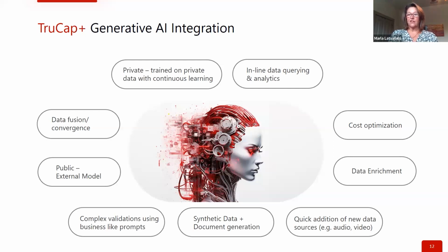So we look at generative AI for a quick addition of new resources, right? Audio, video. That is one of the things that generative AI is very good at. We want to make sure that we capitalize on those types of new elements as they come out. So synthetic data and document generation. When we look at the ability to do quick deployments, right? Back on that previous slide, we talked about the ability to quickly deploy a project, quickly deploy a group of documents for your supply chain or for health claims or anything like that.